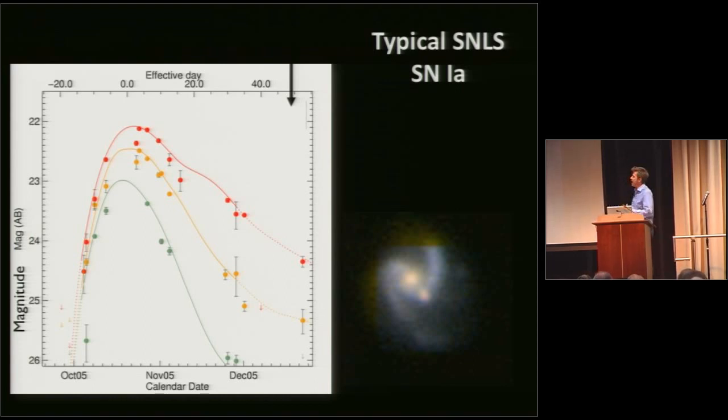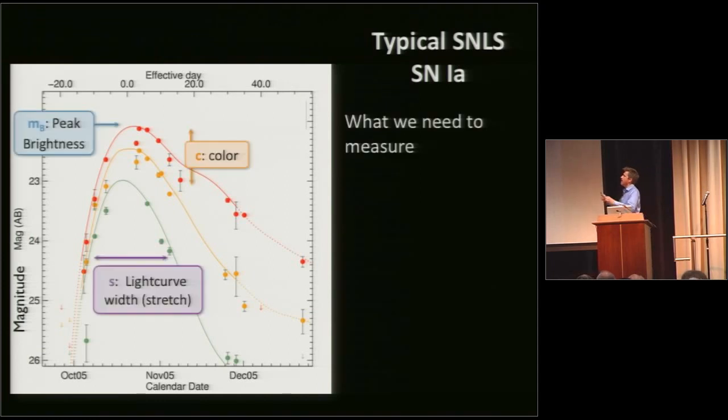And from that, we measure how wide the light curve width is. That's just how long it takes to rise and fall, the peak brightness, and the color. And it turns out we can then use that information to make supernovae even better standard candles. They're not perfectly standard, but we can make them even better the more we know about their properties.